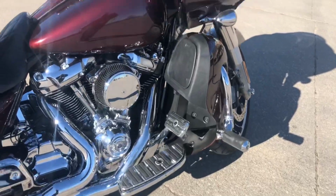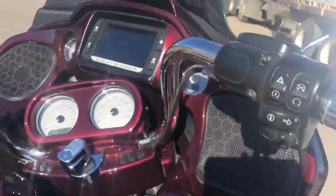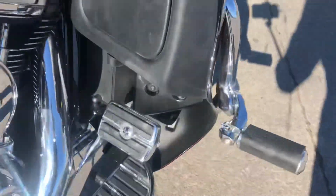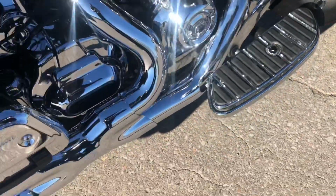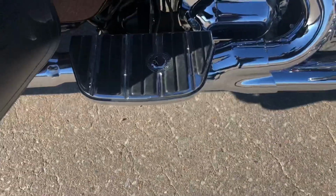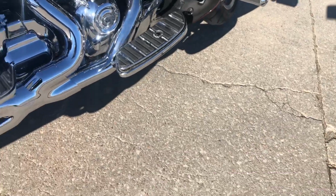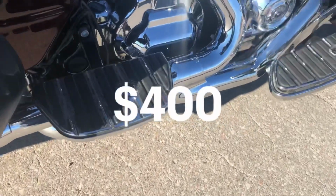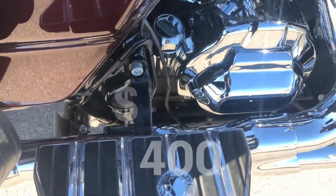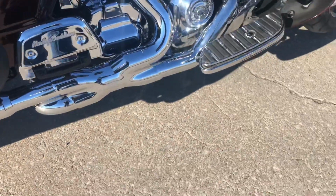Okay, so I'm gonna lump all my Willie G stuff together. So I got the Willie G grips, got the Willie G pads, the Willie G inserts for the passenger and the rider. All the Willie G, we're just gonna say right at 400 bucks. I had to get the mount, and of course the Harley Davidson plate, so right at around 400 bucks.